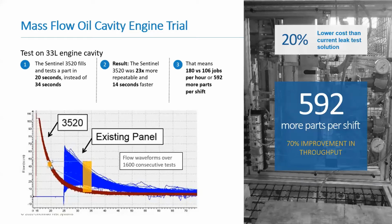And when we first started looking at it, it was, okay, let's do 30 run gauge R&R comparisons. And we're able to get very close results. But where some of the differences come is when you start to look at larger numbers of tests over time. So this is 1,600 consecutive tests. And what we can see is how tight the 3520 results are as far as the waveform compared to the mechanical regulated system. And that comes from 2 things. One is you can see that the thermal decay on the 3520 was happening a little bit faster.